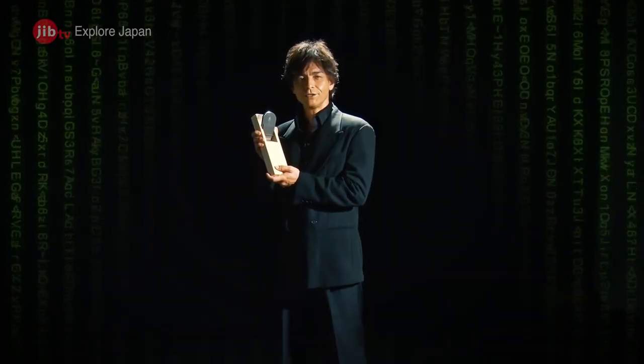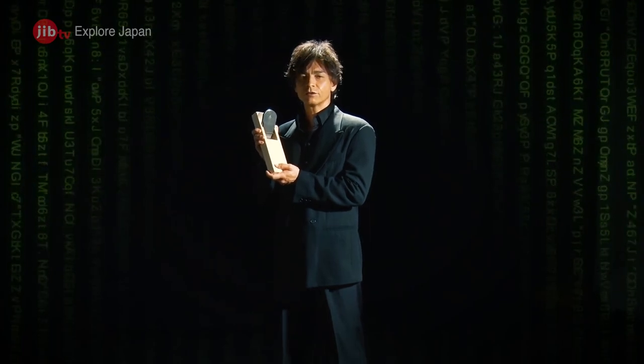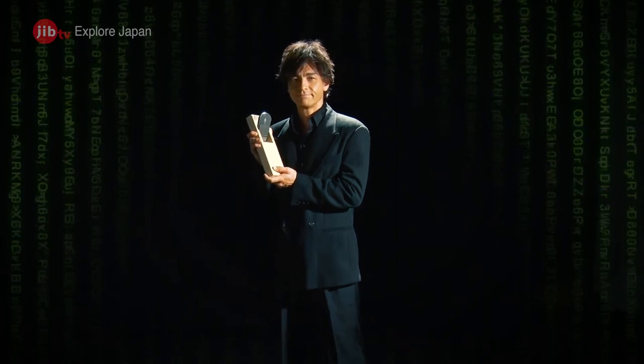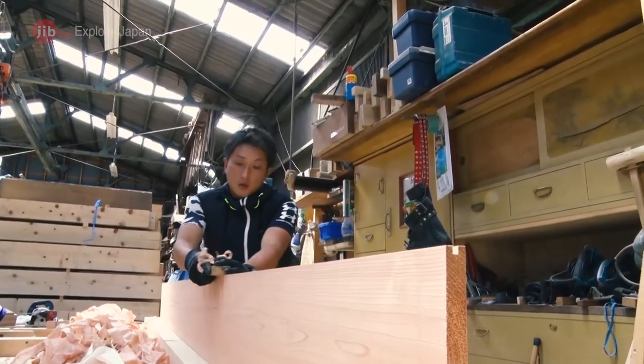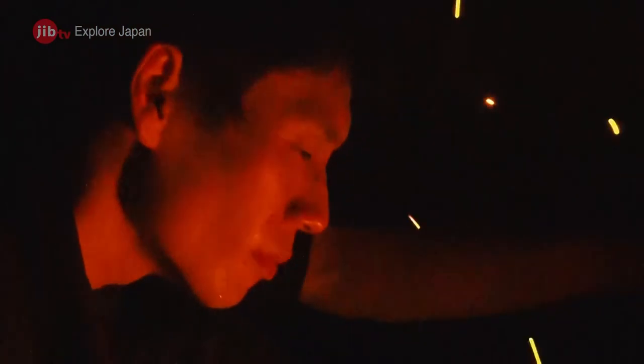So, what do you think? Using the latest technology, we've taken a closer look at the world of the kanna, the Japanese plane. Not only that, we also captured the mindset of the craftsmen, their workmanship and dedication to pursuing the highest levels of their art.